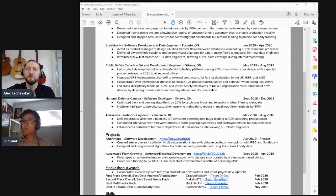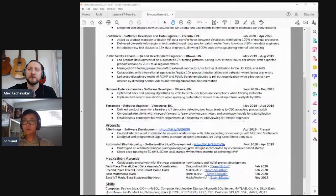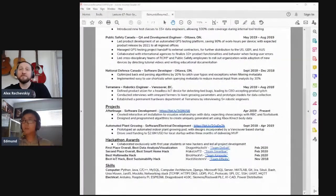Okay. All right, quickly scan through your project, software development. Yep, I saw that art installation. It looks great. Design and programmed algorithms to create uniquely generated art. Oh, so that's the one I saw, the Xbox Kinect. Automated plant growing, prototype automated plant growing pod, design script of a startup, drove seed funding, 2.6 million. Great. A hackathon, all over the place skills. Yeah, it's looking good. I think we're basically set.